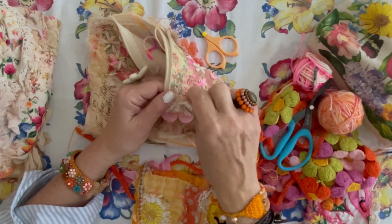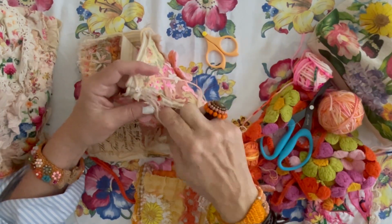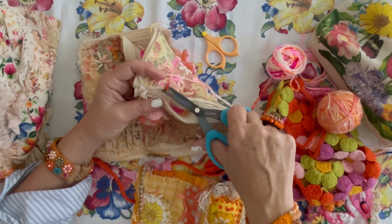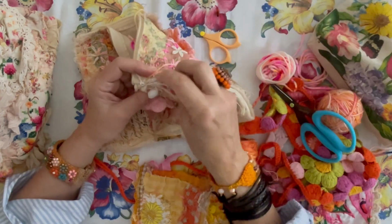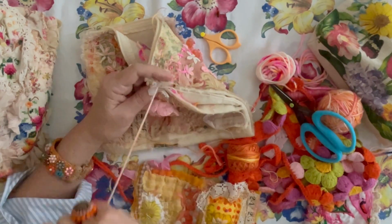Okay, we've got a lot of wool left, and so I'm going to do my favorite thing, which is to do lots over and over, like a top stitch with the wool.